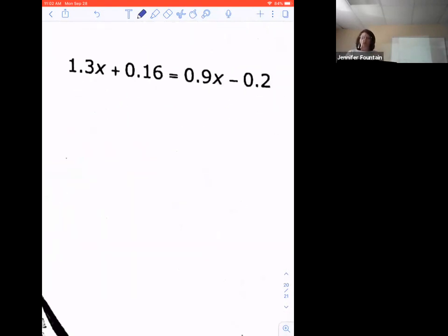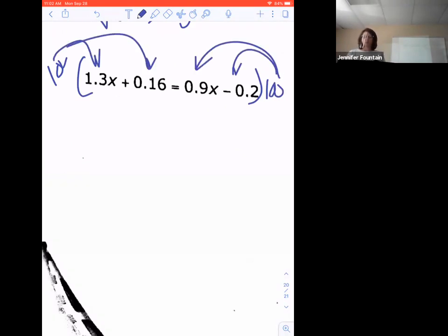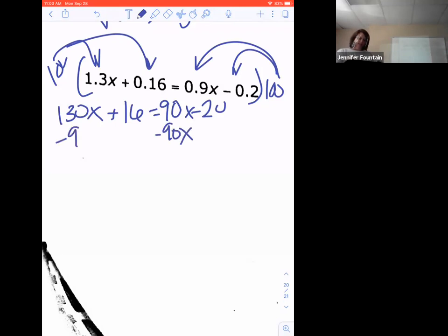All right. What do I have to clear here? Decimals. What is my highest decimal place? To the hundredths, which means I multiply everything by 100. Okay, so 1.3x becomes 130x, plus 0.16 becomes 16, equals 0.9x becomes 90x, and 0.02 becomes 20. Alrighty. Subtract 90x from each side.